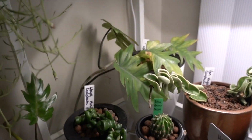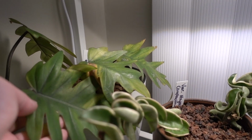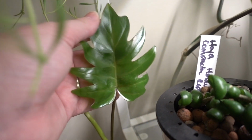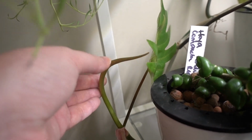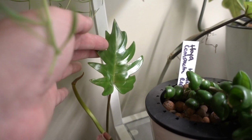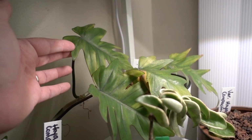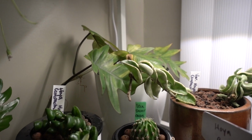Here is my Philodendron Mayoi. This is the newest leaf over here, which, can we talk about how gorgeous this leaf is? It's so shiny. It hasn't even really hardened off yet, and it already has a new growth point coming in. I'm so excited about this plant. I also got this from my good friend Steve.